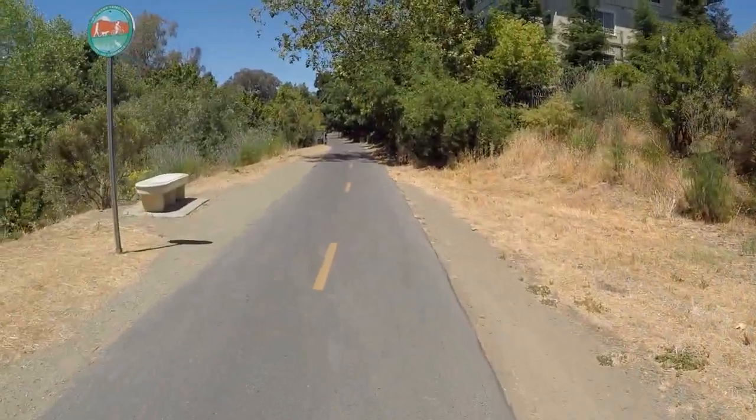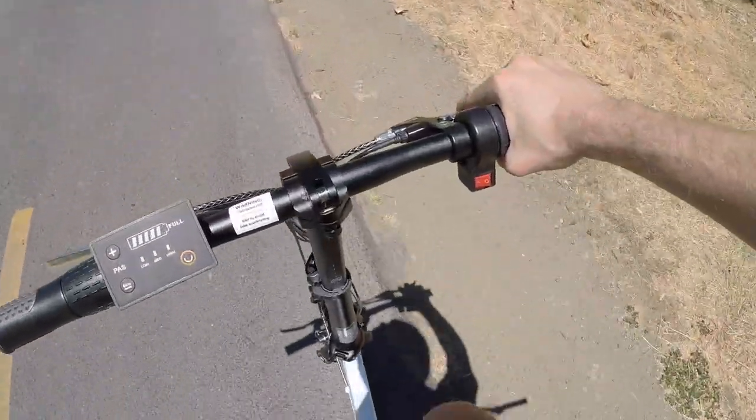A little bit of rattling going on, but you can see that it handles it pretty well. And my body position is relatively upright, so it's fairly comfortable. I can spot the trail ahead, talk to my friends.